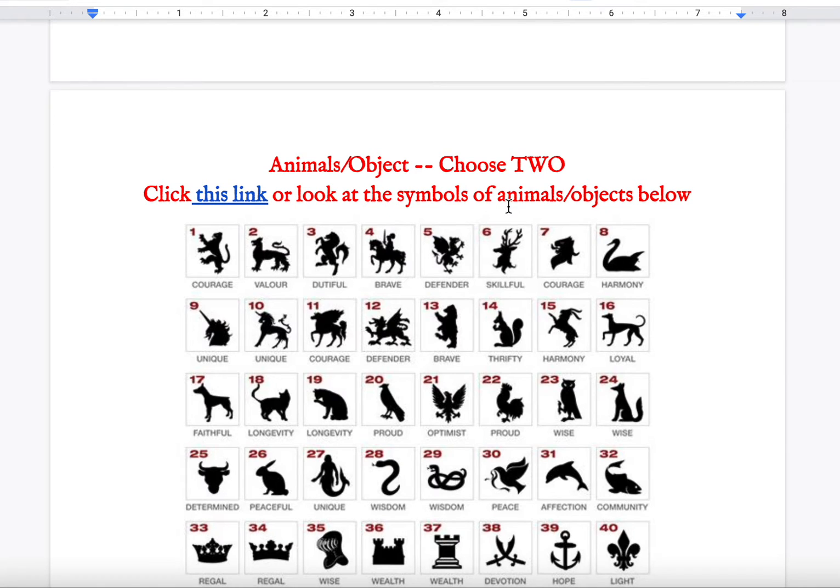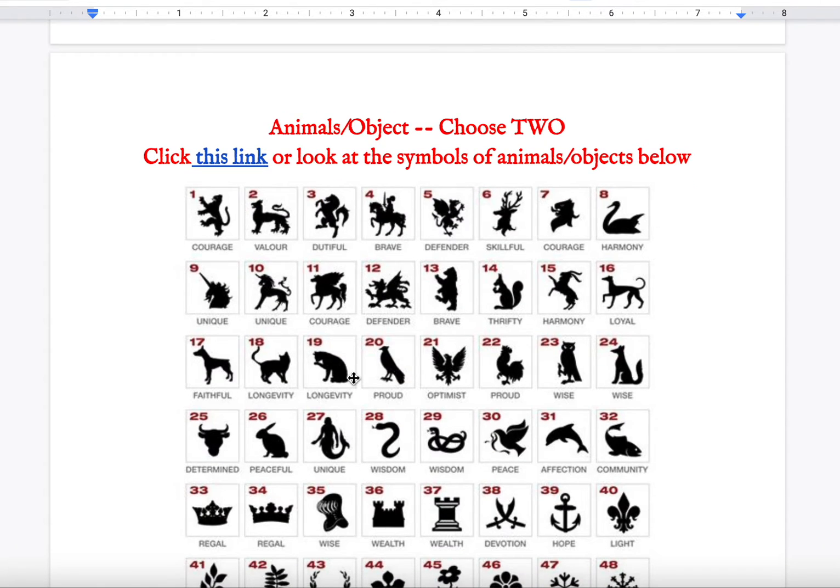Then there's some objects or animals. You might want to put some of these animals or things on there. So, for example, you got the knight, the castle. That means wealth. You've got the anchor for hope. Okay, you've got the owl for wise. Mr. Barry's an owl. I'm wise. Hoo-hoo, hoo-hoo. Or you can click this link and it takes you to other symbols and features that you can take a look at.